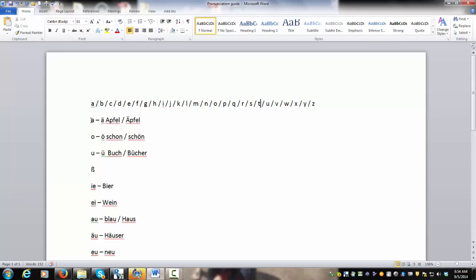And then what we're going to do is look at the umlauted vowels. There are three of them: A umlaut, O umlaut, and U umlaut. So let's start by comparing A versus A umlaut. The best thing to do, in my opinion, would be Apfel for apple, Äpfel. Apfel, Äpfel, apple, apples.